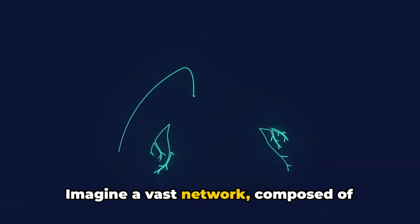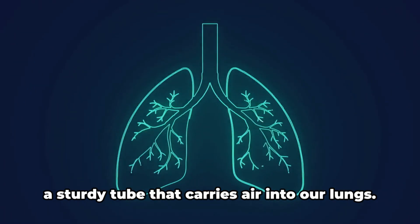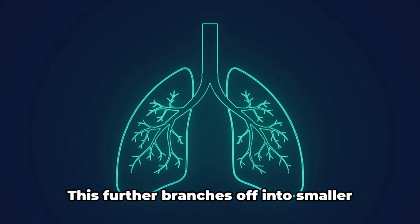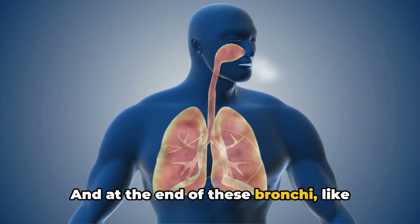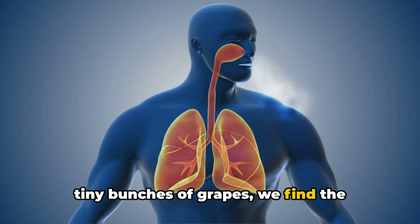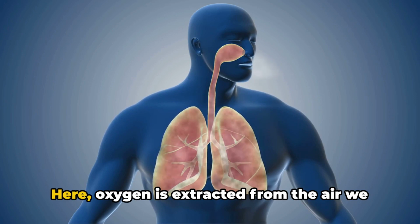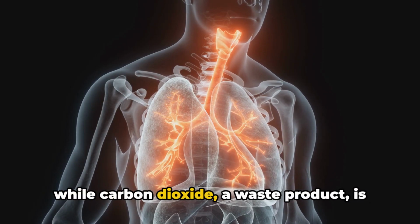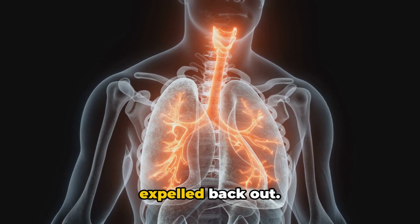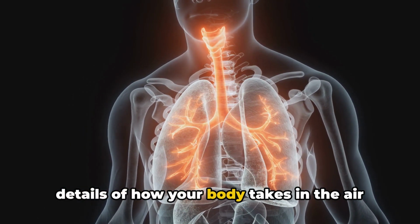Imagine a vast network, composed of various parts working in harmony. It begins with our trachea or windpipe, a sturdy tube that carries air into our lungs. This further branches off into smaller tubes known as bronchi, and at the end of these bronchi, like tiny bunches of grapes, we find the alveoli, minute air sacs where the magic truly happens. Here, oxygen is extracted from the air we breathe and diffused into our bloodstream, while carbon dioxide, a waste product, is expelled back out. Stay tuned as we unravel the intricate details of how your body takes in the air you breathe.